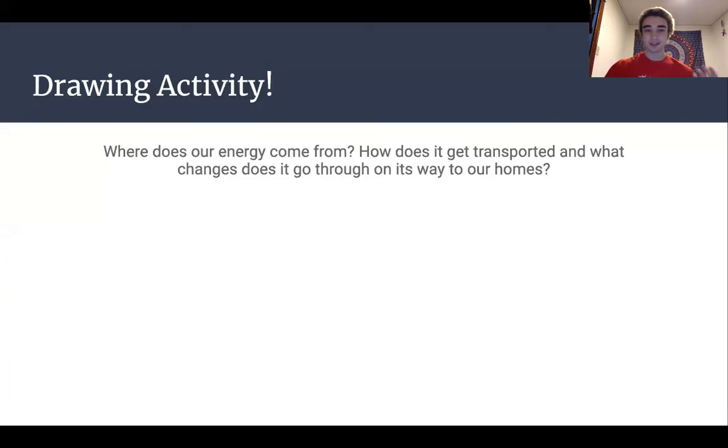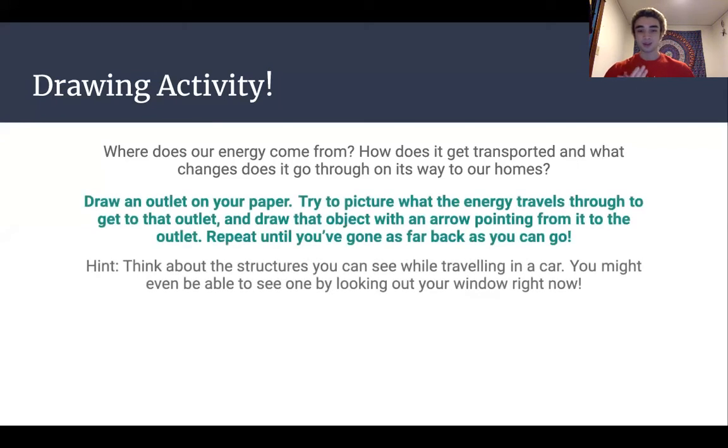So we'll kick things off with a little drawing activity exploring where our energy comes from, how it gets transported to our homes, and the changes it goes through on its way to our homes. So I'm going to ask you to draw an outlet on your piece of paper and try and picture what object the electricity travels through before it reaches that outlet, and draw that object with an arrow pointing from it to the outlet. And then you'll repeat this process until you've gone as far back as you can go, trying to envision all the steps of the energy transmission process.